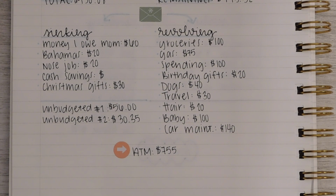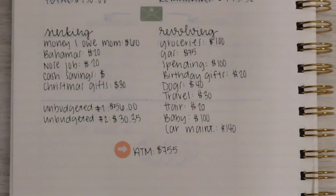Also, that bird chirping noise, that is my fire alarm. I don't know what it's called. Alarm fire? I don't know. It keeps going off because I need to change the batteries, which I will do eventually. So yeah, but let's get into the cash stuffing.